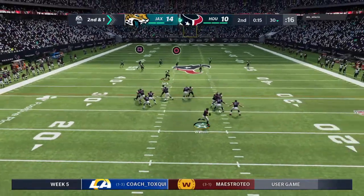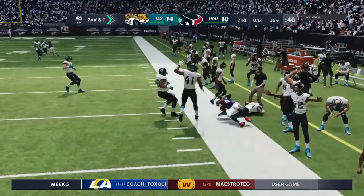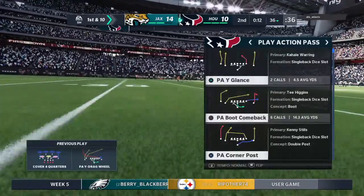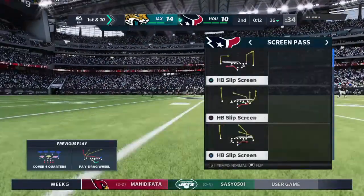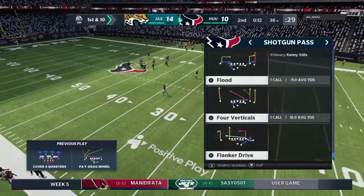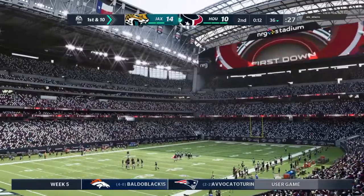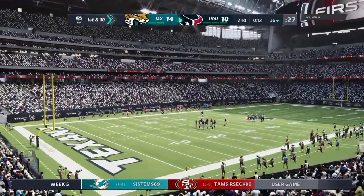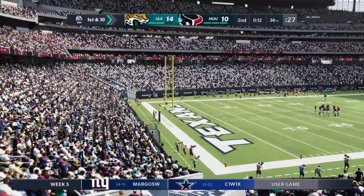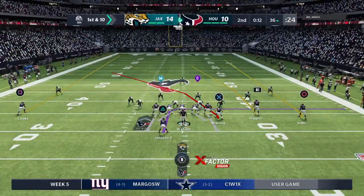Off of play action, it's Watson. He'll buy some time right. Now he'll pull it down. And he gets this up across the 35 before he's out of bounds. Deshaun Watson, so multi-dimensional, able to scramble for the first. So from the 36 now, 1st and 10.